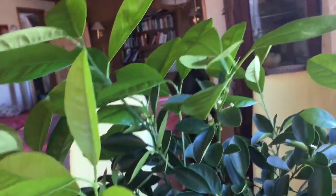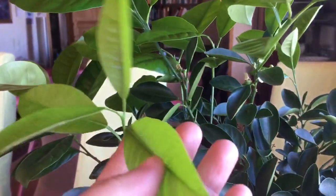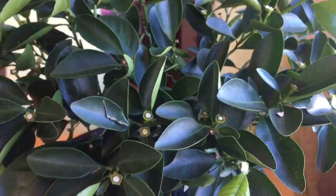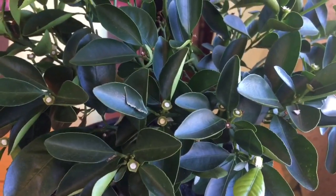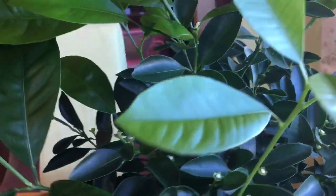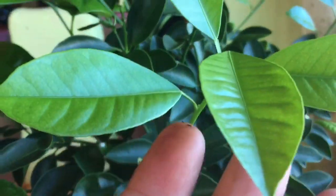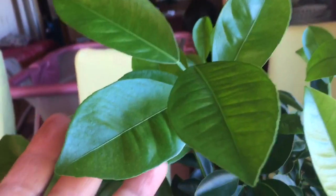And very wondering, this new leaves is bigger than the old ones. They are bigger than the old leaves. So this is the new leaves growing. Very beautiful.